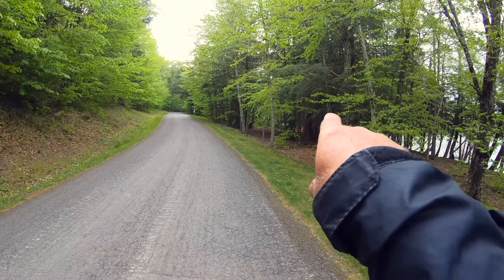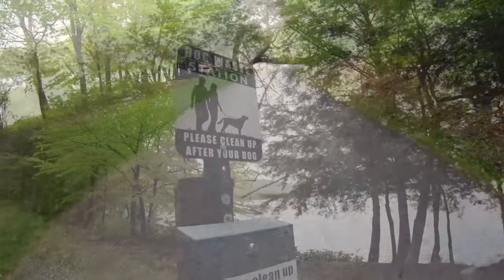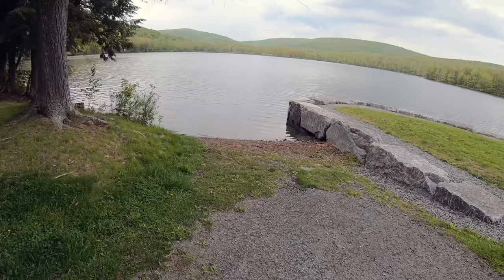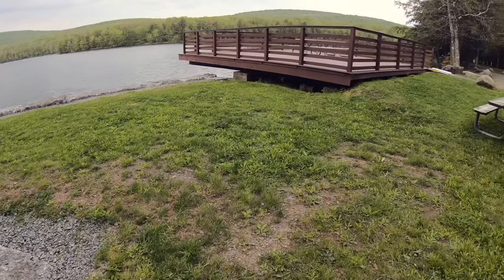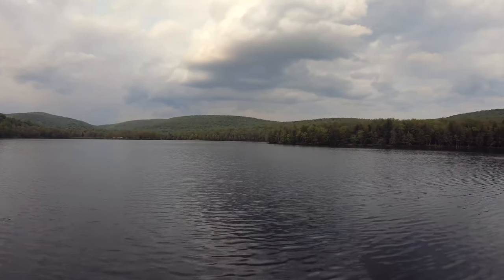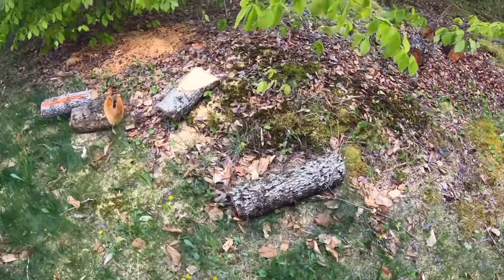Campsite is right in those woods right there. And right down the block is the fishing pier. They have a ramp, but you're not supposed to launch trailer-borne boats, only hand-launching. This is the fishing pier. Always nice to see free firewood at the beginning of the camping season.